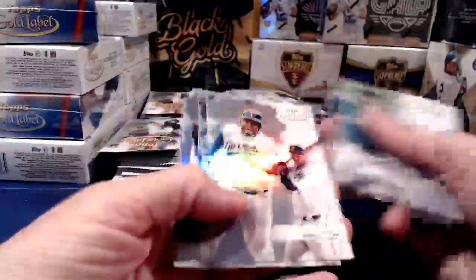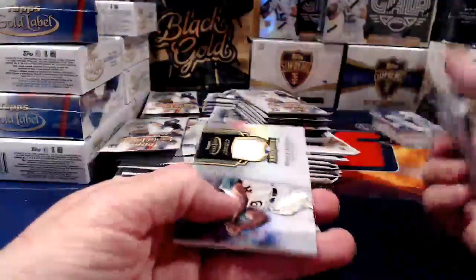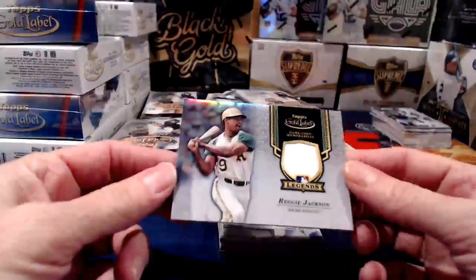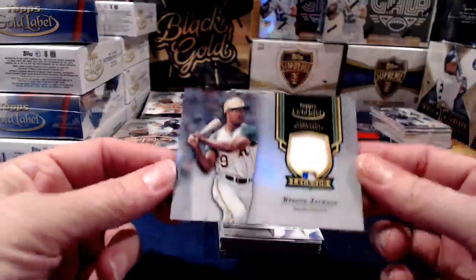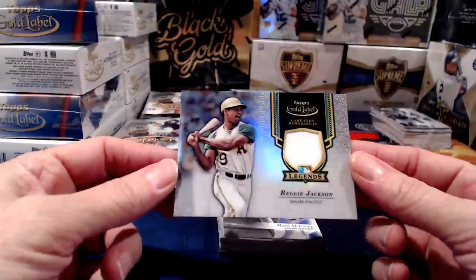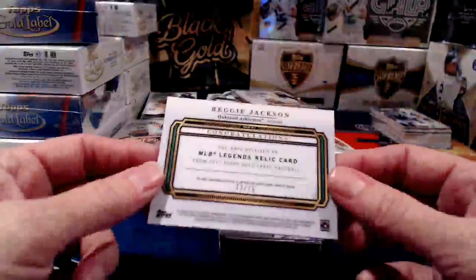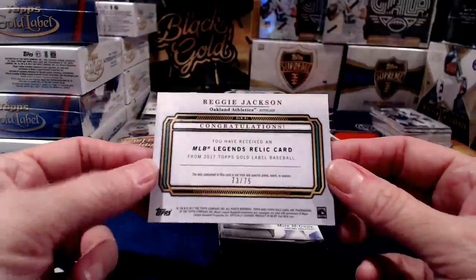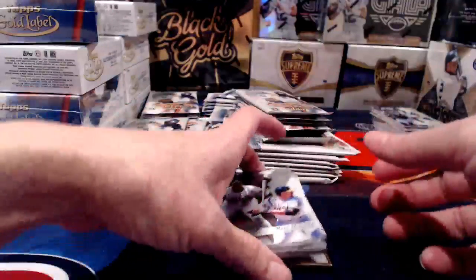Another Judge Class 1. Have our relic. This is a case hit, of course, and this particular one is Reggie Jackson as an Oakland A, and that is a game-used memorabilia case hit, number 73 of 75 on that one. So the A's with our case hit right up front.